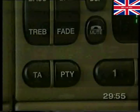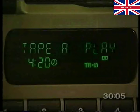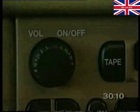Insert an audio cassette into the aperture and the tape will play automatically. After playing one side, the tape will auto-reverse and play the other side. You may select which side will play with the tape button.